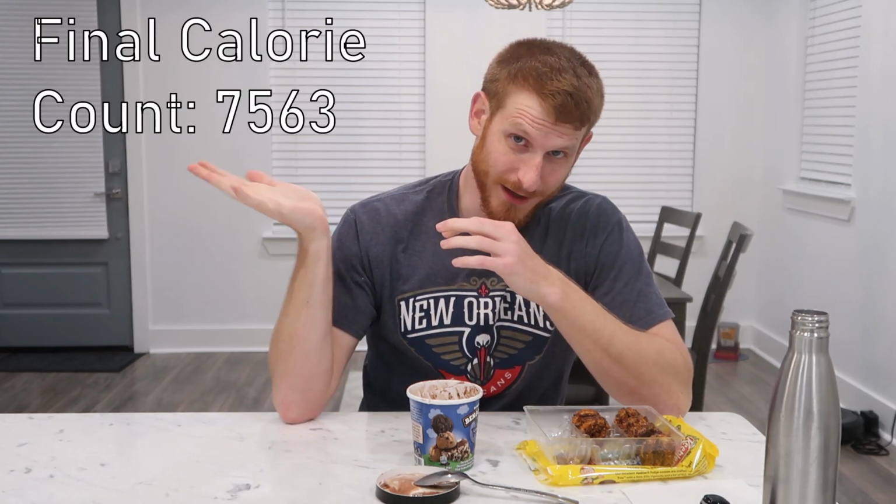I'm gonna go ahead and call it there. I finished a little more than half of the cookies, and it looks to be about half of this pint. I'm gonna go ahead and weigh that out so I can get you the final calorie numbers. I started about 8 a.m. this morning, and it's near 8 p.m. right now, so this challenge took about 12 hours, and I ate that many calories.